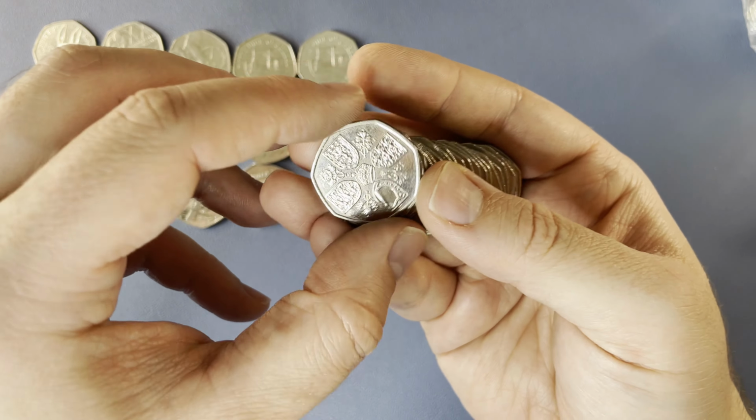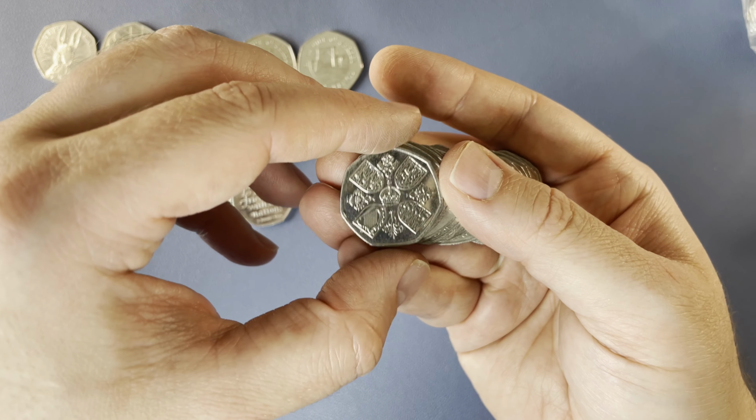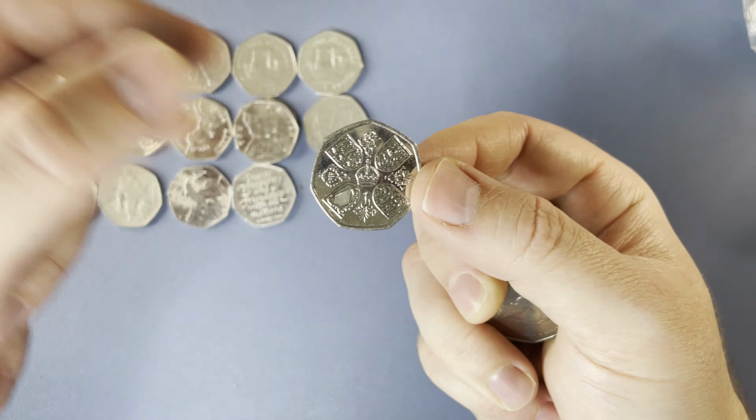And here we have another Queen's Memorial coin. Oh, I thought those coins were going to fall on the floor then. There we go, King Charles III on the back. On the back, on the front, I should say.